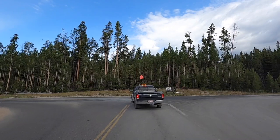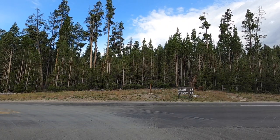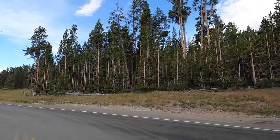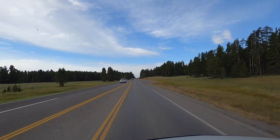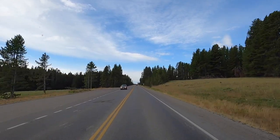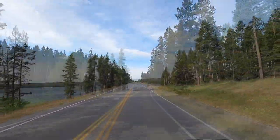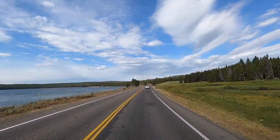Alright, I need to make a left here. What does that sign say? Wow, 39 more miles yet. Okay. So we got 39. I think we skirt the lake for a while and then we're gonna cut up on a different road. I forget which road. I think it's 20. The lake, kind of skirting along the, would be the west side, I guess.